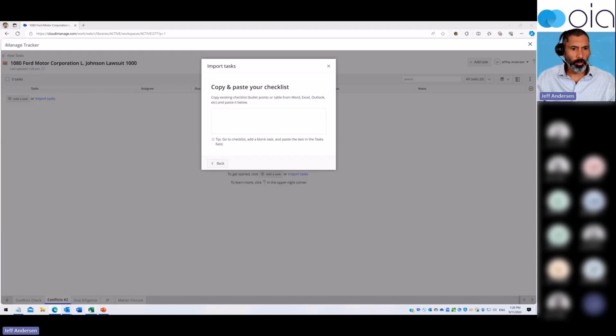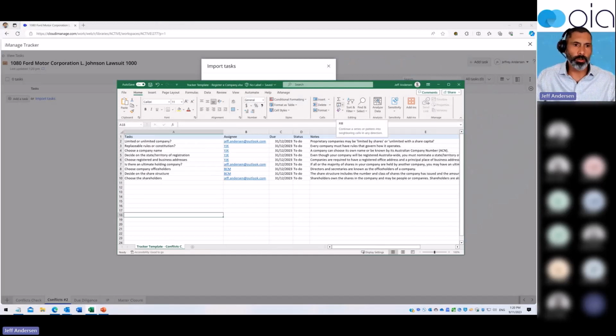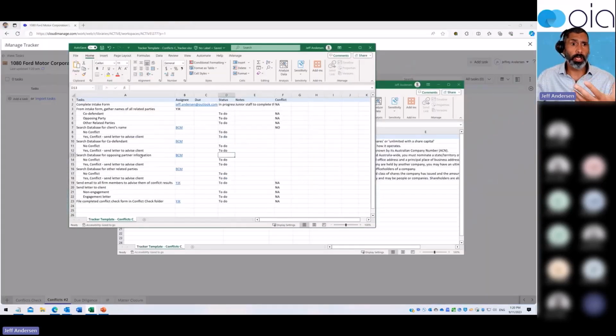And down here, I've got a couple of examples of legacy checklists. So here's a checklist for registering a company. You can see I've got nine odd tasks. There's some columns with metadata like the assignee and when it's due, and I've got a notes field on this one as well. The other one I've got open here is a conflict check or an intake form, which should look very similar to the one that I showed you that exists already.